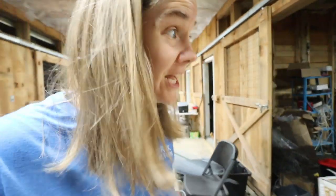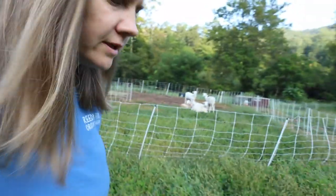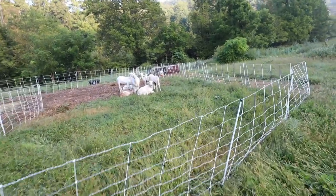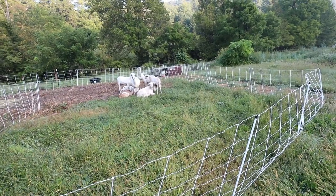Hey, good, how are you? Next up, sheep. Okay, so the fence is on. You have to go around. Well, that's what you guys want to see. I'm pretty sure they slept right there, huh, Buck?